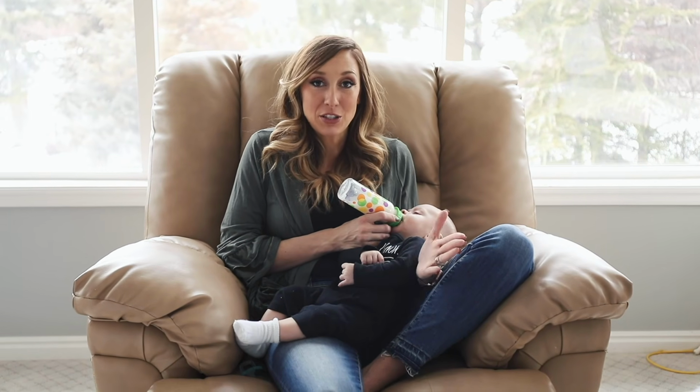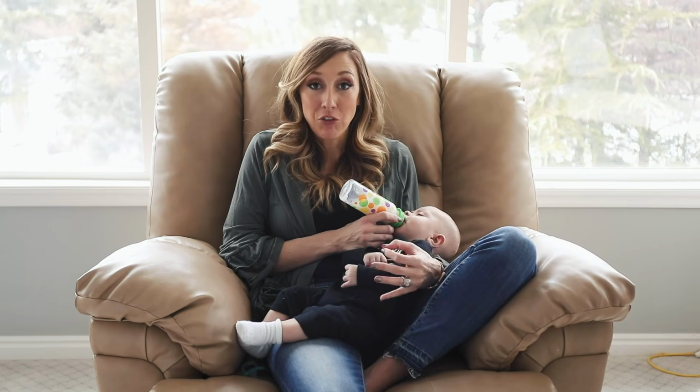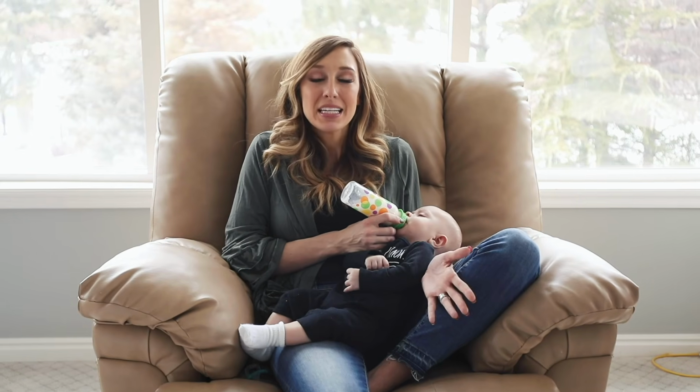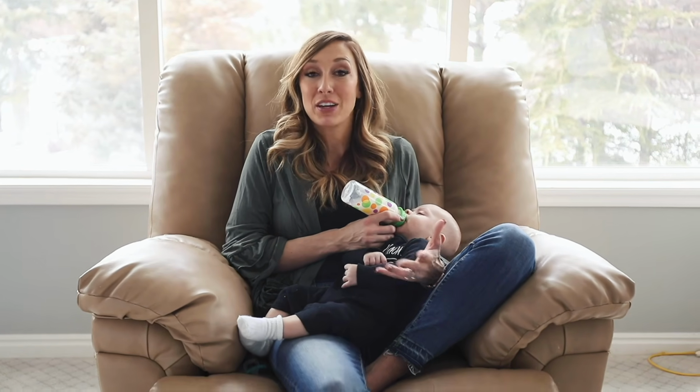What you need to do is look at the clock, note the time that you're feeding them, and give them a full feeding. No snack feedings, give them a full feeding. And then if it hasn't quite been 3 hours yet, you can guess that they're probably not hungry. There must be something else to it. Maybe it's a bubble, maybe they're teething, whatever it is.